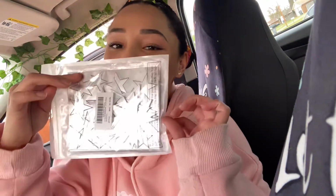Okay, so the sun is setting quite a bit and I have a couple of things left to do. I have the license plate and then I have these cool stickers. Oop, stickers. So I'm gonna get these stickers on and show you what that looks like after.